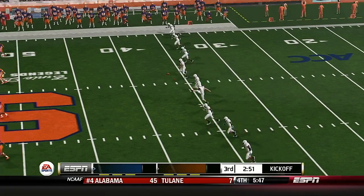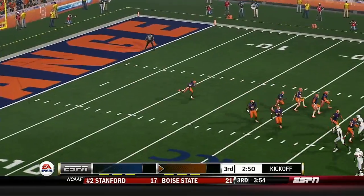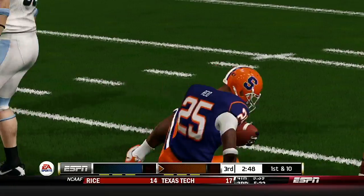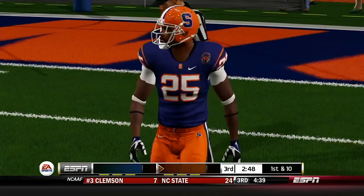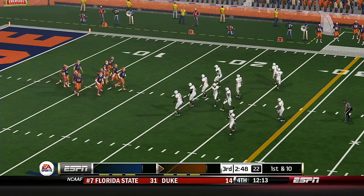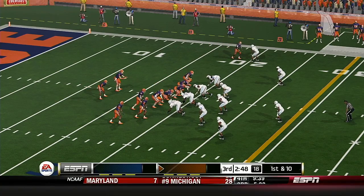And ready for the kickoff. He'll return it from the six. Tackle made at the 19. They couldn't get anything going on that last drive. Down two possessions. This offense has to step up and capitalize on this possession.